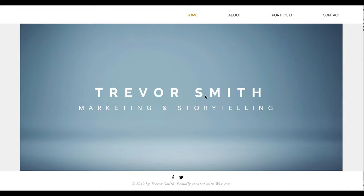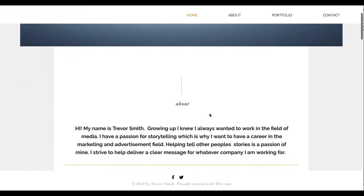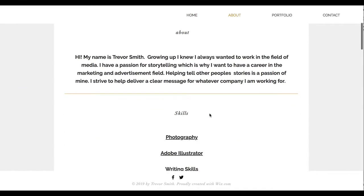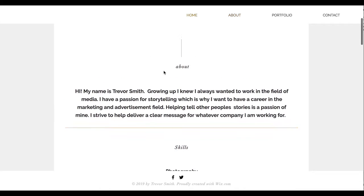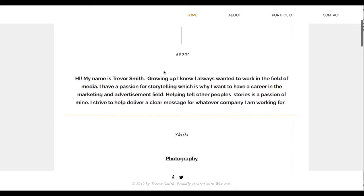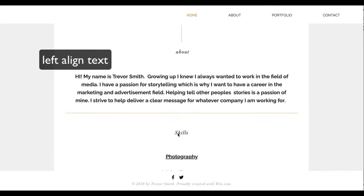The colors are working. This is easy to read. I want some consistency throughout here. This may not need to be such heavy font. And if this is going to be lowercase, then probably this should also be.